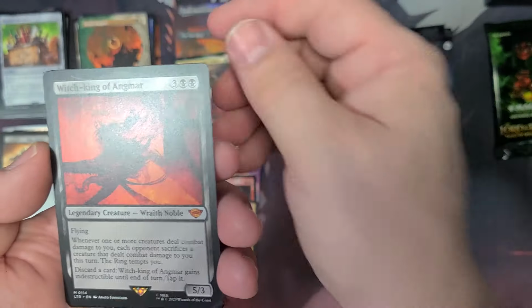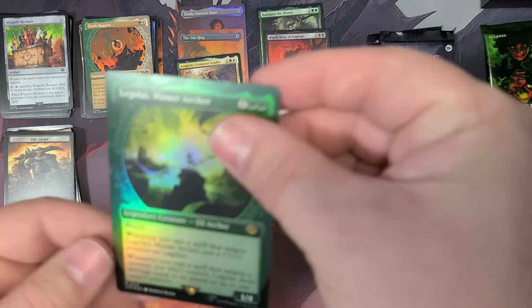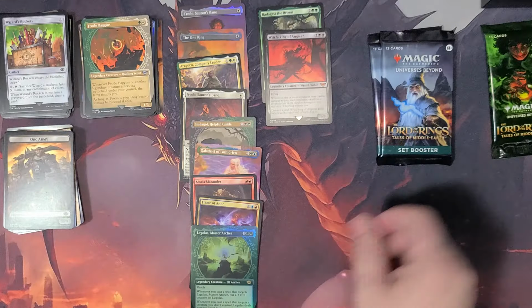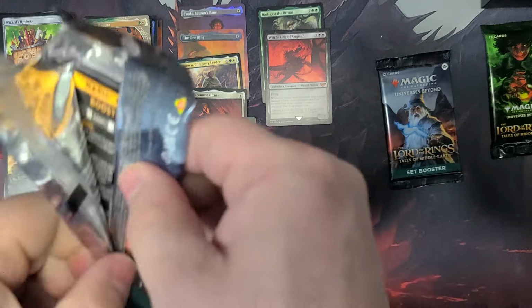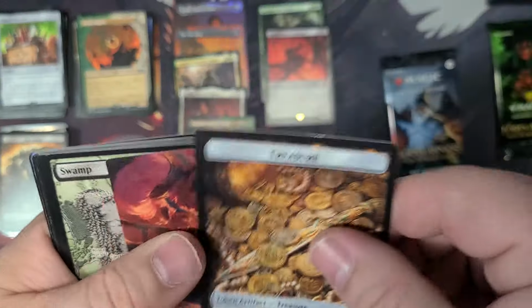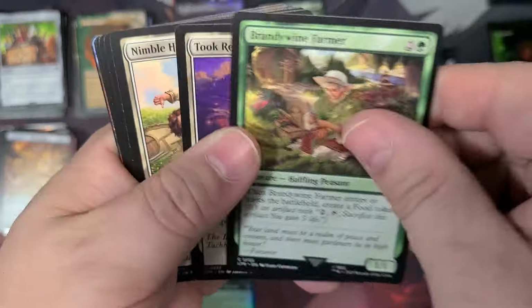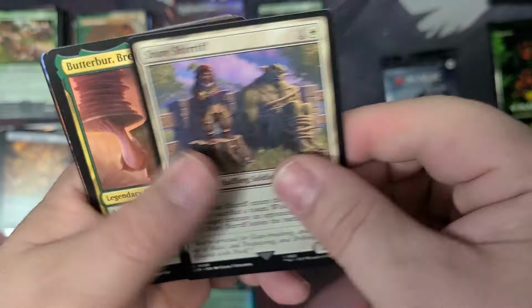Oh, there we go. The Witch King of Angmar for our second mythic, and a foil showcase rare. There we go, with Legolas, the Master Archer. So that's pretty cool. I know it's a big money hit, but it is a cool rare nonetheless. Oh, we have a Magic minigame this time. Wow, we have done 7 packs and have yet to hit a list card. That's crazy. I feel like I'm opening up one of those play boxes that's so difficult to get, where they've switched it to like 1 in 8.